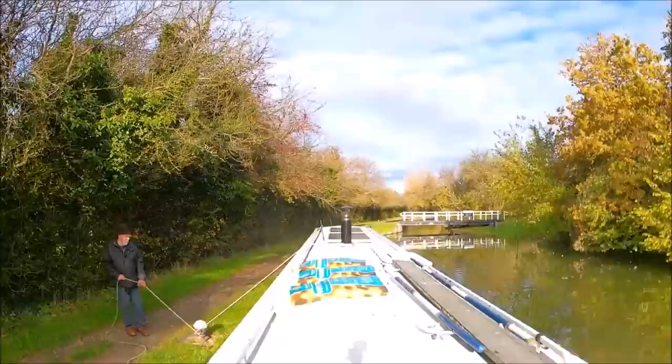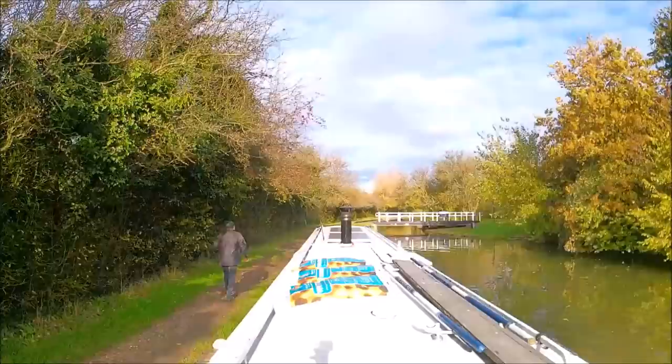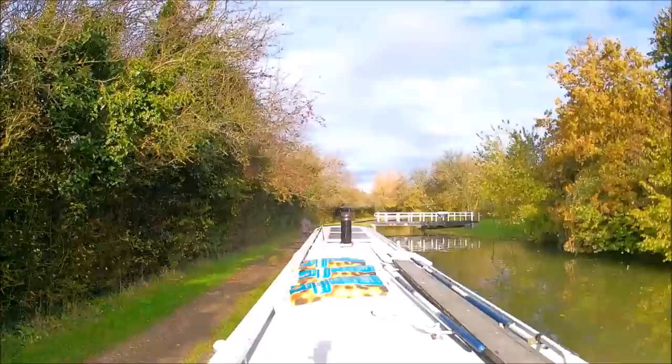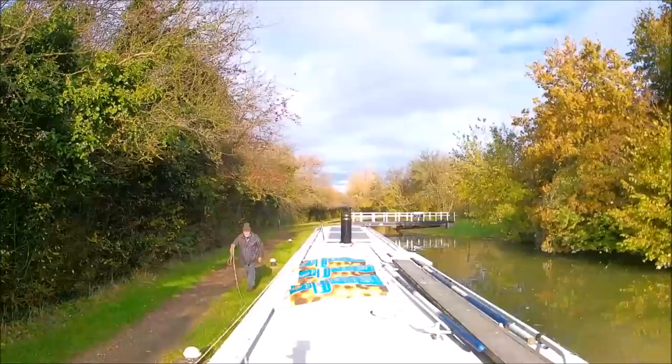I'm going to go and have a look and see how I can tackle it, because all the workings for the swing bridge are on the off towpath side. If you open it over there, you can't get back to the boat. It's times like this when you need some crew. I've noticed there's a bollard behind the trees, and I'm going to nose H over there, try and tie him up, and then operate the bridge.